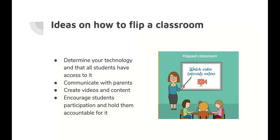There are several ideas on how to flip a classroom. The first, as I've mentioned before, is to determine that all students have access to technology. Because flipping classrooms is such a big paradigm shift, communicating this with parents is essential as well. Creating videos and content and encouraging students' participation and holding them accountable for it.